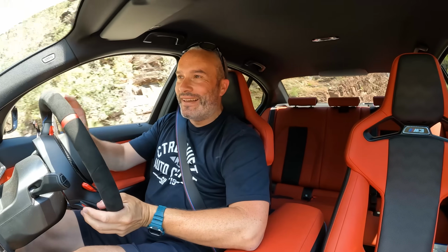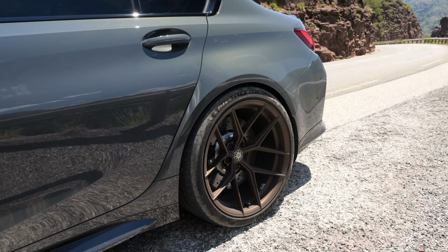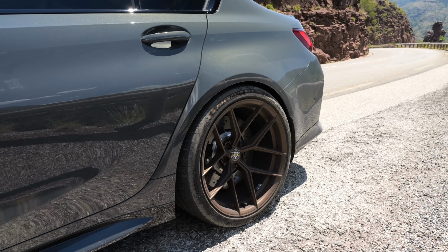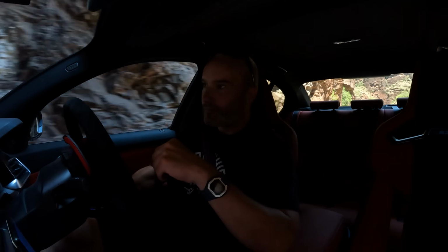So, Edelweiss wheels, 20-inch all round, copper bronze, I believe the finish is on them. They just look stunning. They suit this car so well, and what's important to me is they look OEM plus. They look like they belong on this car. They look way better than the stock wheels, in my opinion.